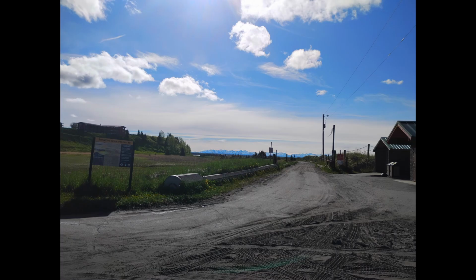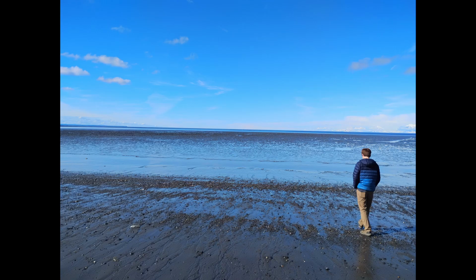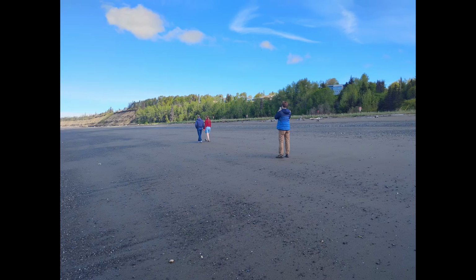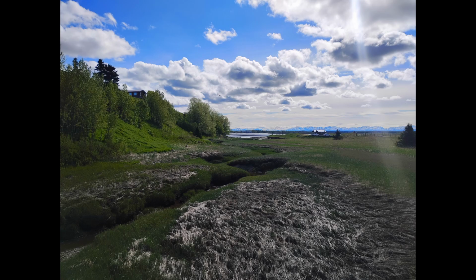And then this was down in Kenai. We went to a beach. We were looking for whales. My mom wanted to see whales, and so this is where we went for our attempt to see whales. We didn't find any whales, but we did find lots of treasures along the beach that we enjoyed picking up. It was fun to get out on the beach and see the sand. This was a little bridge there in Kenai as well, right there at the same beach.